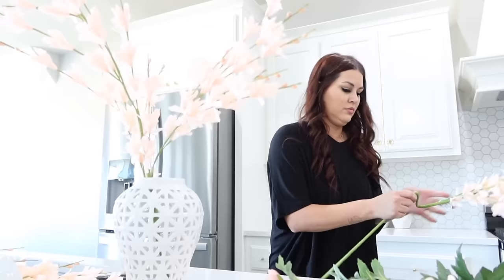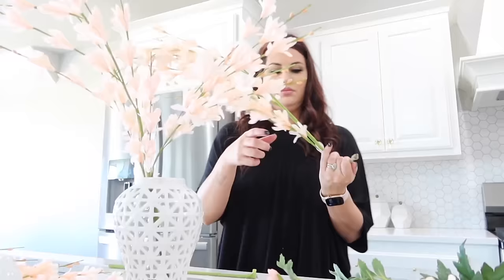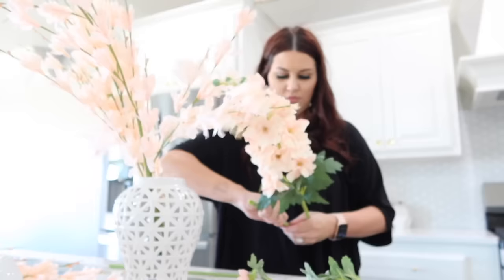And right now I'm just gonna make my own arrangement. If I were to have this done, it's like hundreds of dollars. So just go to Hobby Lobby, pick some stuff out. You can just kind of cut the plastic, and then inside is a wire, and it's just kind of bendy and you can adjust it. You definitely rather cut it longer than shorter, so go longer and then you can always go shorter.